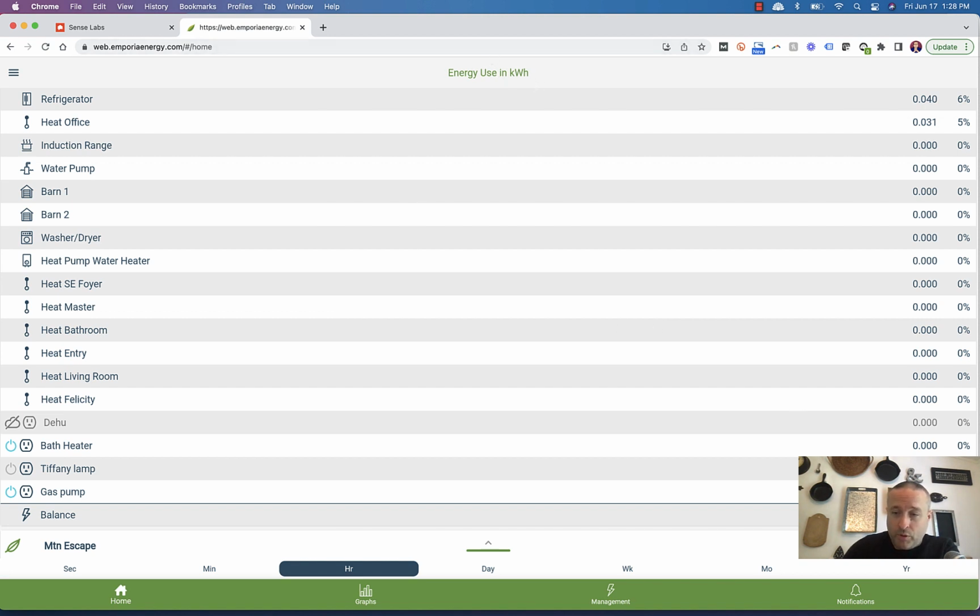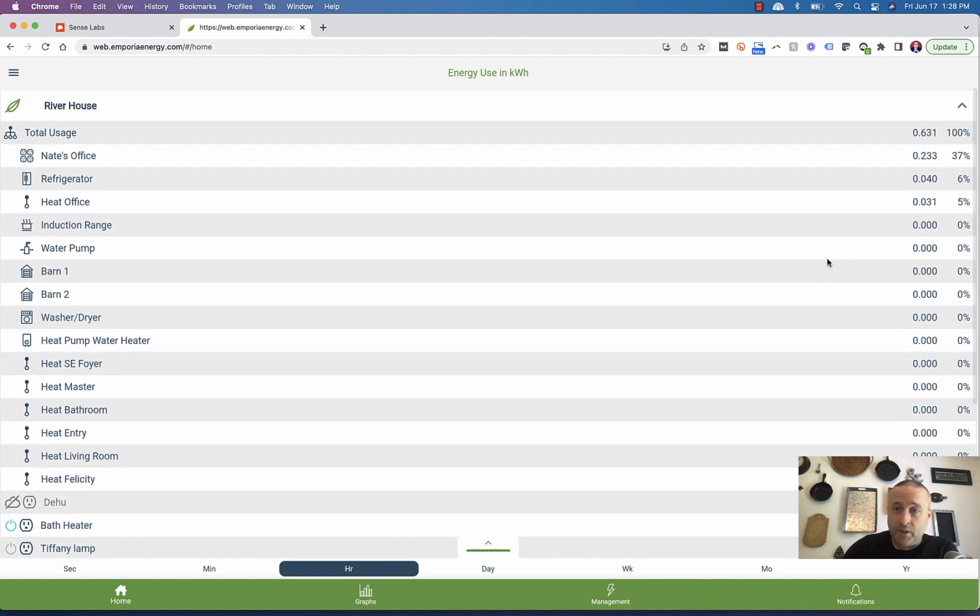So this is 0.326 kilowatt hours that were not clamped, which is going to be the other air conditioners, because I didn't clamp every circuit that the air conditioners are on. But my office, that air conditioner is pulling from that, and it's used 0.2 in the last hour for that. So you can get an idea of where things are pulling. The refrigerators used a little tiny bit and so forth.